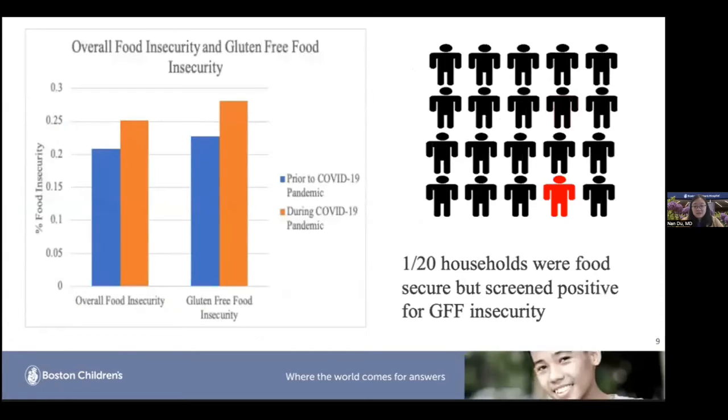And so just to summarize our results, we found that food insecurity and gluten-free food insecurity increased during the pandemic, usually between 20 to 27% for overall food insecurity and then gluten-free food insecurity. But what was important for us was that one out of 20 households who were food secure, and not food insecure on the two questions, screened positive for gluten-free food insecurity, so there is perhaps a difference between the two and we should ask about both.